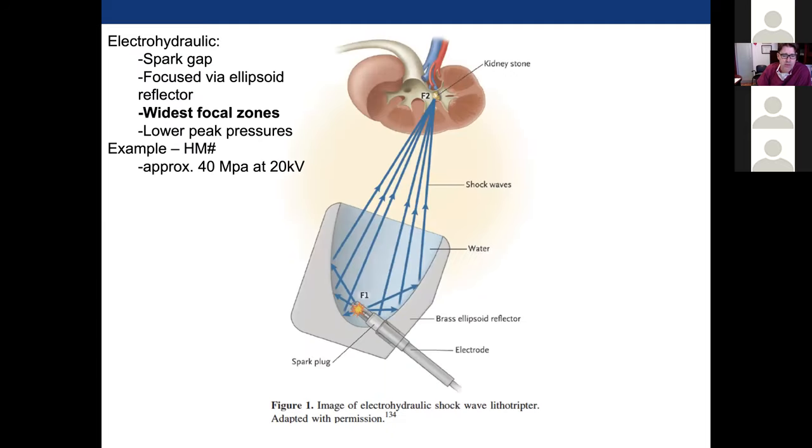This is just the different types of lithotripsy. So there's the electrohydraulic type, which uses a spark gap to cause a focused wave of energy that causes the kidney stone to break. It has the widest focal zone and the lowest peak pressures.